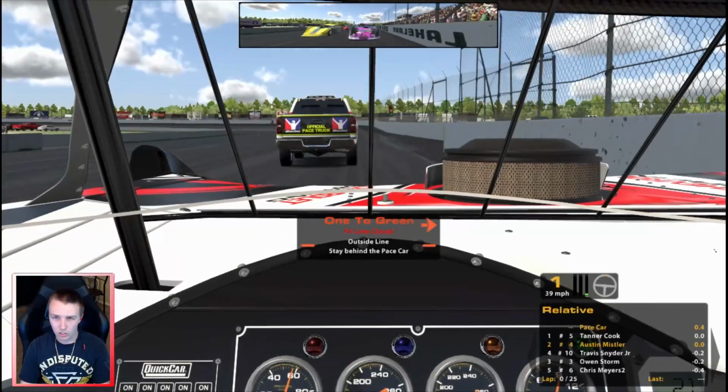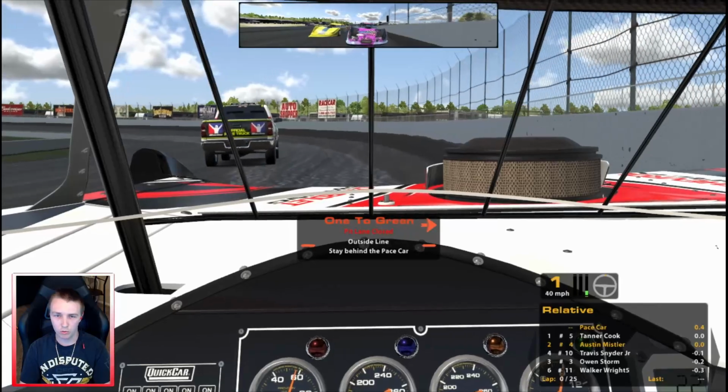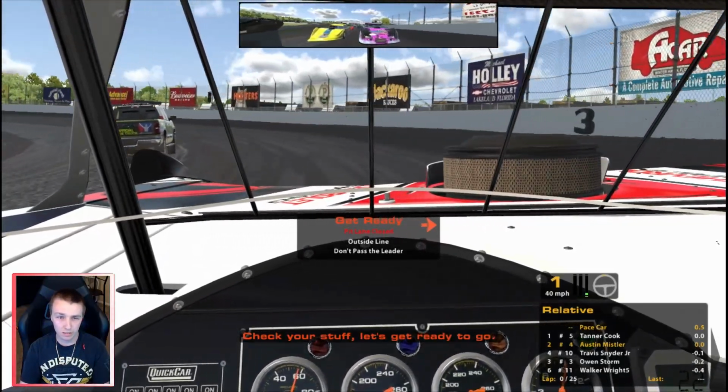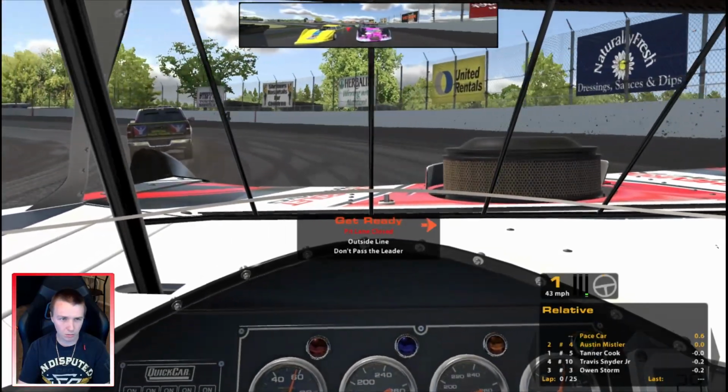Just need to get a good start here with him. Try not to get too much behind. Hopefully the 10 doesn't pick up my rear tires. Double check your steering wheel, get a good look at your switches. You're ready to go here, buddy. Pace truck's about to go in.